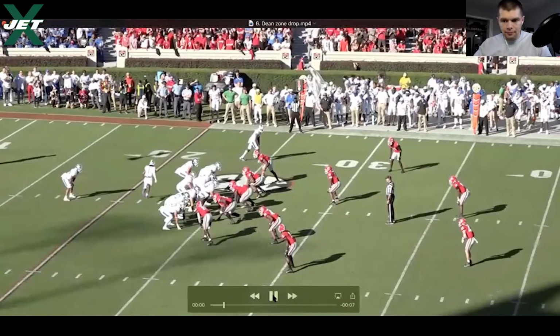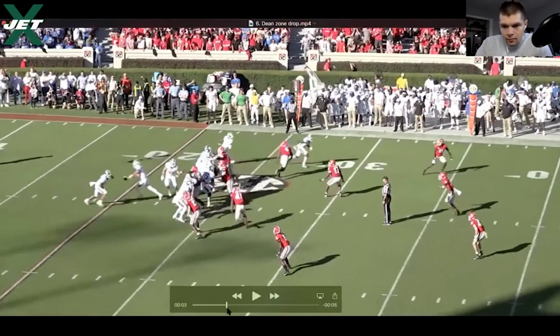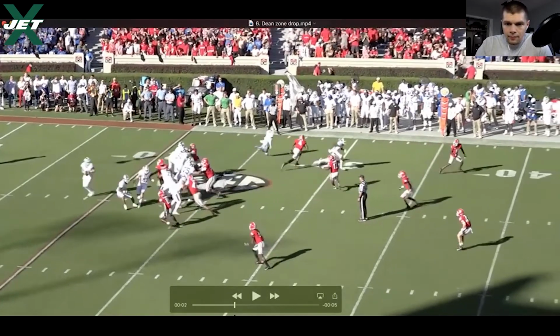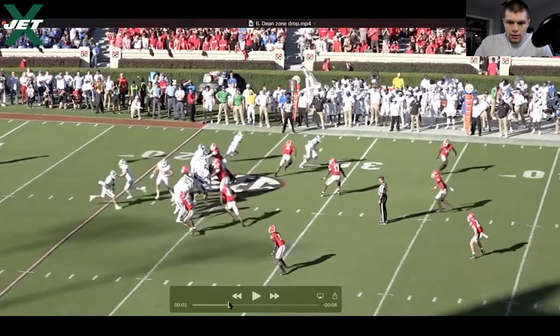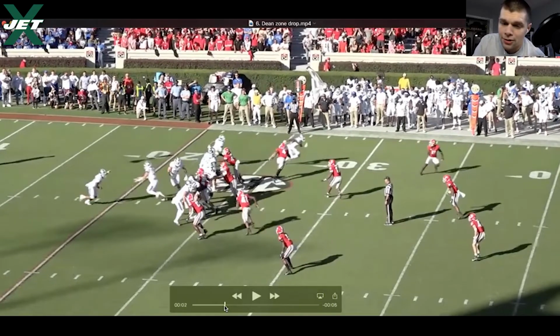So now, dropping into what looks like an invert 2. Invert 2. And he has hook to curl. Hook to curl. Deep half. Right. He sends 5. So it's like an invert 2 fire zone kind of.